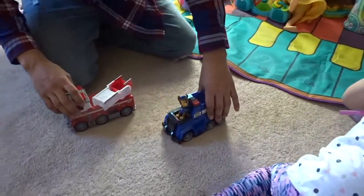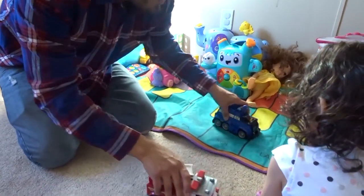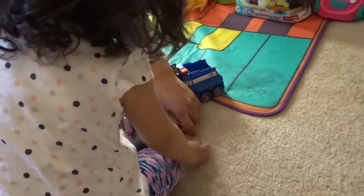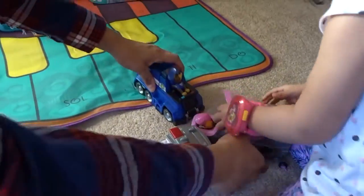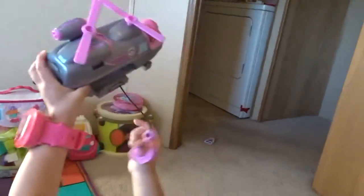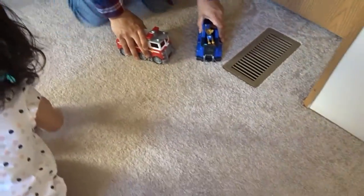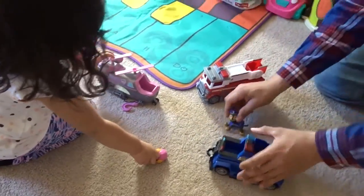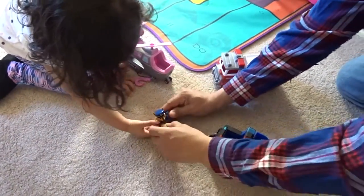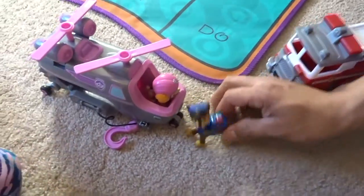Fly. Oh, okay. I'm coming. Mommy, I'll help you. There you go. Go, fly, fly, fly. Go. You need help? Hi, ma'am. You need help? Yeah. Okay, I'll help you. I'll carry you. Put you in your helicopter, okay? All right, let's go.